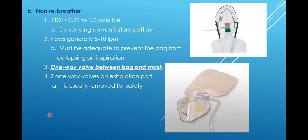Now we have the non-rebreather. In our non-rebreather, we can get FiO2s from 70 to 100%. 70 up to 100% is what we can guesstimate the oxygen to be, depending on the ventilatory pattern. The flow rate on the non-rebreather is also 8 to 10 liters per minute and must be adequate to prevent the bag from collapsing on inspiration.